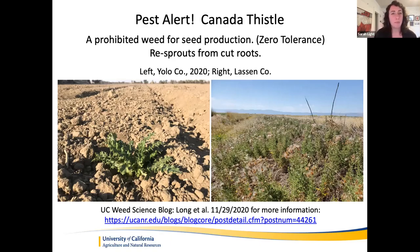Because of the deep taproot, it is a little bit hard to sometimes pull it out of the field, although that really is the best opportunity to get all of that material out of the field. And once it is pulled up, you've got to get it out of there. Don't leave it in a way that it can get chopped up and resprout later. Just really physically remove it from the field. There isn't that much in our area yet. It's kind of a new weed, so we just want to make sure that it doesn't spread.